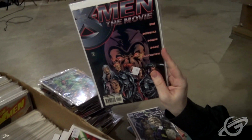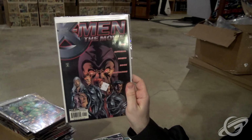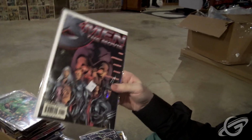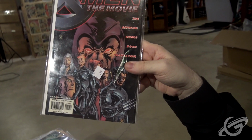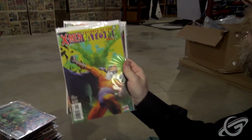I keep running into this in these random boxes, and by different sellers, too. I think I've got like 5 or 6 copies of this right now, the official comic book adaptation for the first X-Men film. Look how well those suits do not translate to comic book form, Jason. Green Lantern from 52, X-Men Children of the Atom. It's kind of a nice cover.